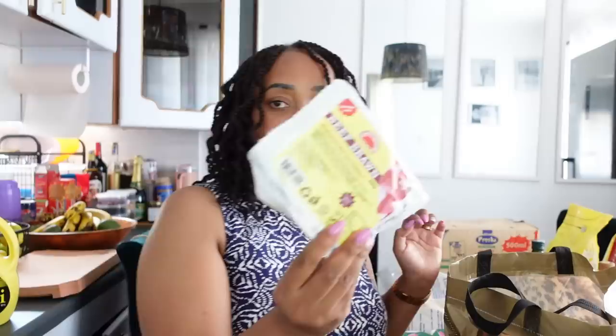Then I got bacon. I don't know why I've been having the urge to eat bacon of late. Spicy beef sausages. And then beef brawn. This is actually my nanny who requested for this. She really loves this beef brawn. And then I got some chicken thighs, two packs, and mincemeat, two packs.